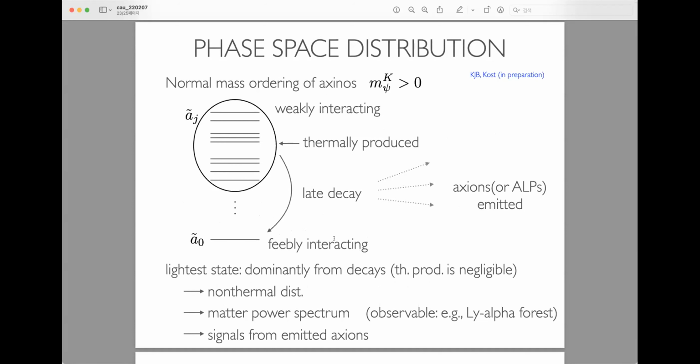So in the future, we can also consider a more detailed study of this model. The heavy modes are abundantly produced and decay later to the lightest mode, emitting the zero mode axions. Due to this process, the lightest Xino can have some non-thermal distribution. It depends on the decay path of these heavy Xinos, and it may affect the matter power spectrum of the lightest dark matter component. And it can be observed by some observables. And we can also see some signals from the emitted axions.